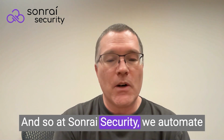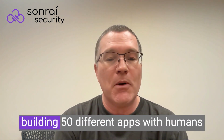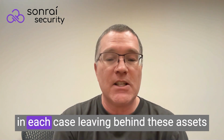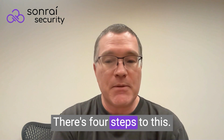And so at Sonrai Security, we automate cleaning up the technical debt that you have when you have 50 teams of developers all building 50 different apps, with humans moving between each of those teams, and in each case leaving behind these assets that are often technical debt in your cloud. There are 4 steps to this.